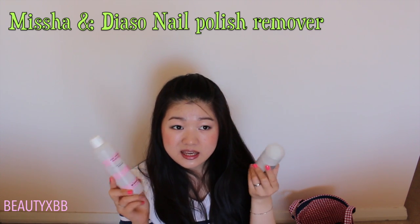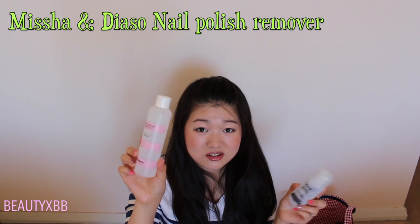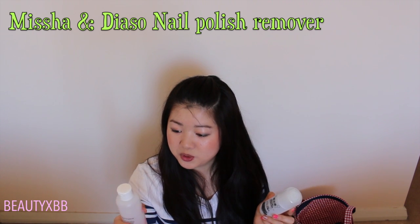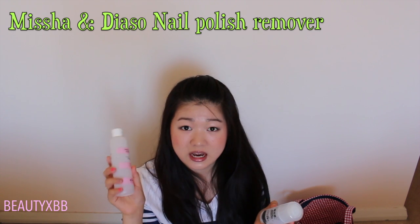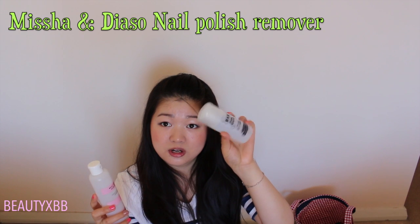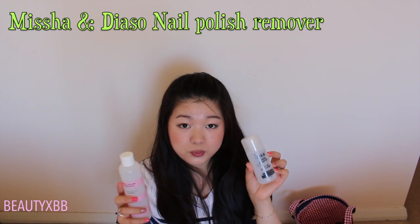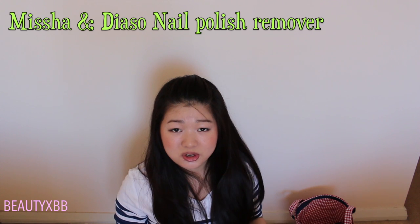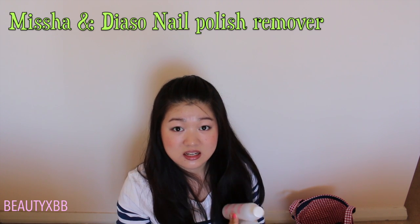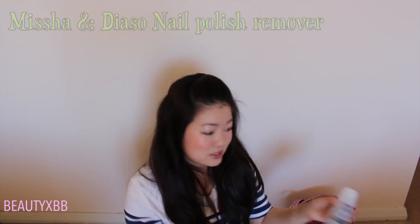Two nail polish removers, one from Misha and this one's from Diaso. For me, these are probably B or C products. This one, I've had for about 3 years already, so I really need to be throwing this little guy out, and I'm not even sure if they have this anymore. It's the Advanced Nail Care Strawberry, so it has a strawberry smell, but it still smells like nail polish remover. This is just their normal Diaso nail polish remover, which I currently have my little push dispenser thing filled with. I'm not that fussy with nail polish removers. If it just gets the job done of taking out my nail polish and not stripping my skin, it's pretty much an A in my book for me. But these are probably B's or C's in my books.